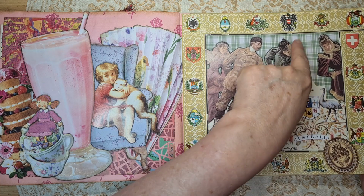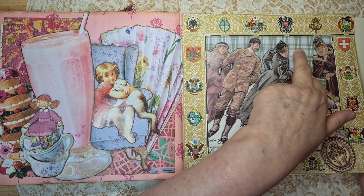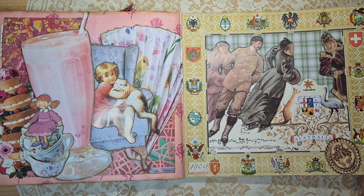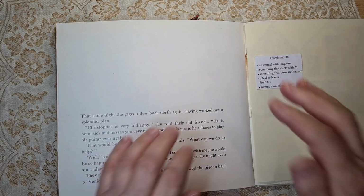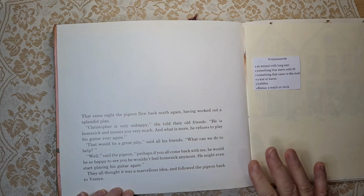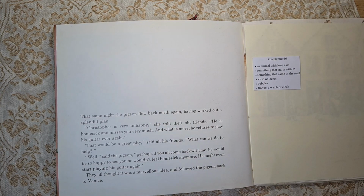I meant to look for a picture of Jamie in tartan to put in that little blank spot. Hopefully I'll remember. Okay, so we're going to start with, it's getting quite big, but I'm hoping I can finish this book, continue to use this book by the end of the year, I'm hoping.